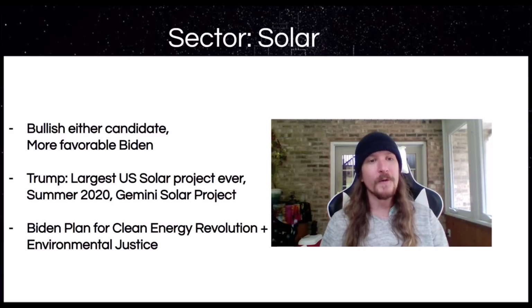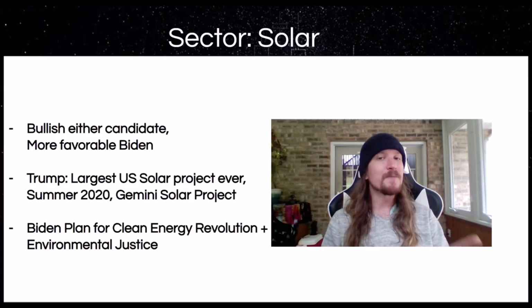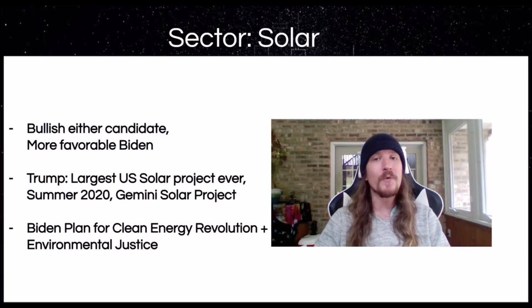we're looking bullish solar. So Trump in 2020 here, just this past summer, his administration approved the largest solar project. Google the Gemini solar project if you want some more info there. And as far as Biden's specifics for the solar sector, look up Biden plan for clean energy revolution and environmental justice. And that breaks down what his plan is if he were elected president as far as the sector is concerned. So again, bullish no matter what, but doesn't mean we expect a bullish reaction on the election results because we are seeing the market already know that it's bullish no matter what, and it is pricing that in with a significant move higher just this past couple weeks.